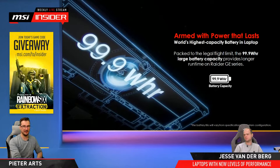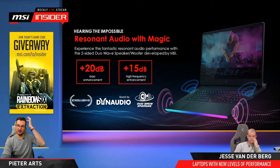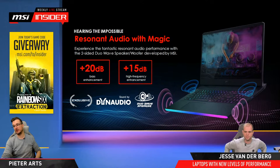All right. Let's see. So yeah, the battery, always important. Audio is also something that they did a lot with these models, right? I mean, traditionally yeah, we've been working with DIN audio for quite a while. What can you tell about this?